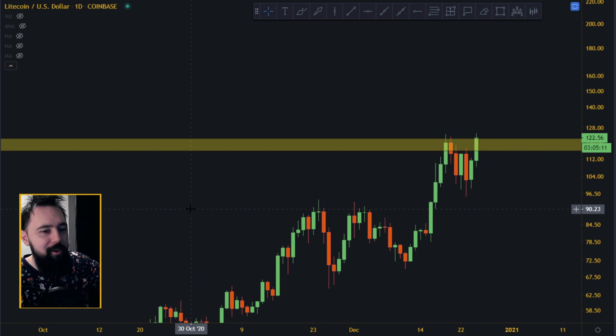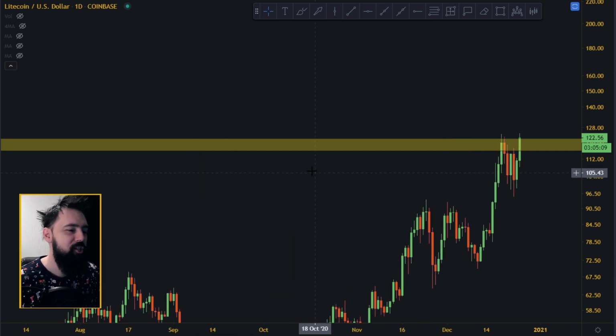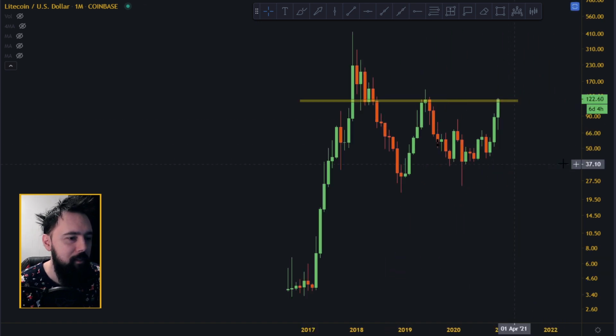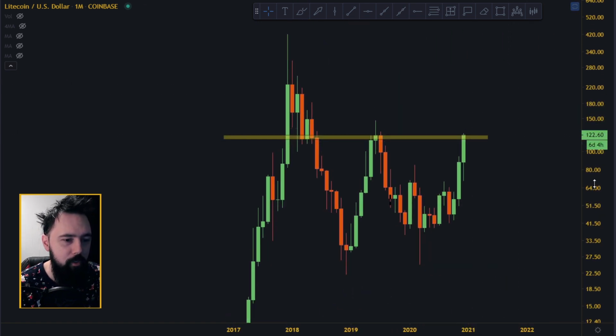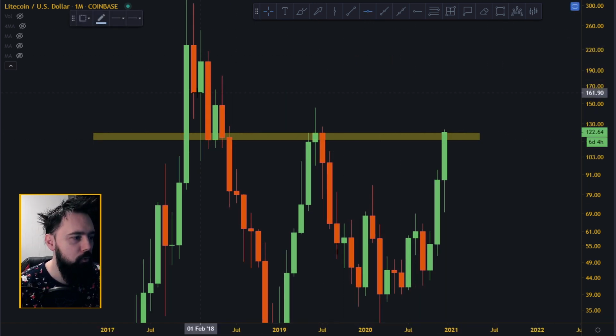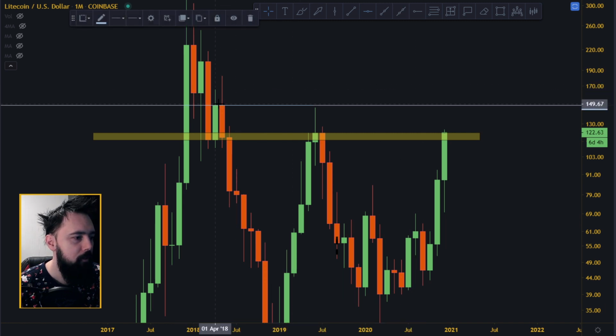Now, without further ado, where is Litecoin going after 122? Check this out. We're going to go back to the monthly, and if this area of resistance is broken, it's going to act as support. But the next target we want to go to is this one up here.